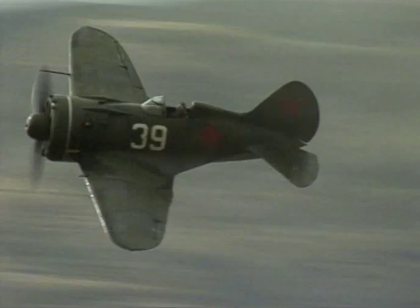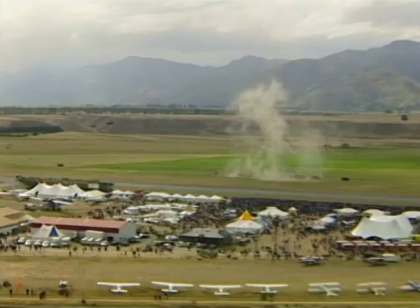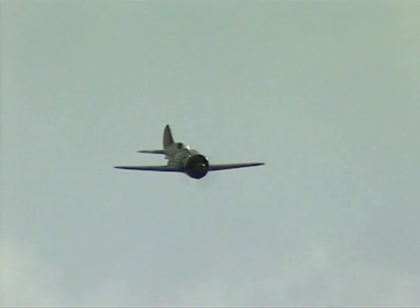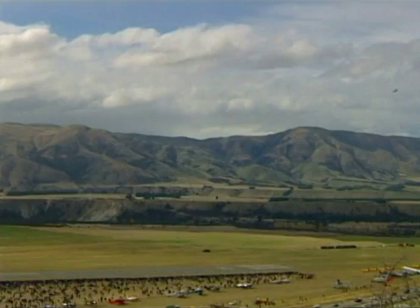The I-16, known as the Rat or Little Donkey, appeared several years before the I-153. It took part in the Spanish Civil War. One of the five here carries those markings. The I-16 and I-153s made up by far the bulk of Russia's fighters when Germany attacked Russia. Although outclassed by the later German fighters, they nevertheless played a vital role. And these five survivors are definitely crowd pleasers.